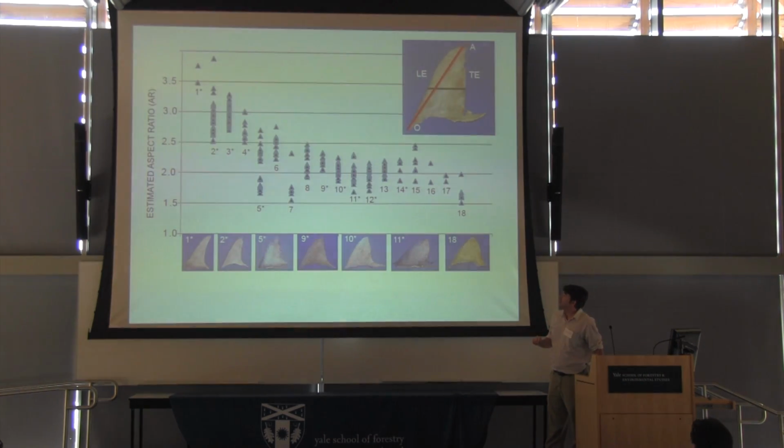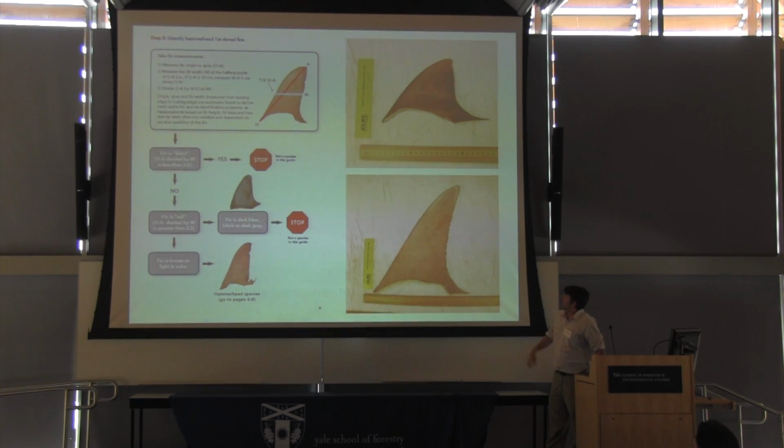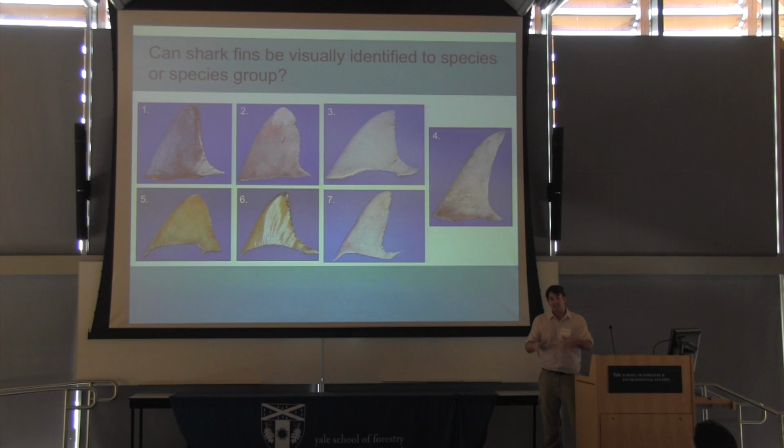Hammerheads do not have white patches, but what they have is a very tall fin. They have extremely valuable fins because they have this high aspect ratio. So this is just showing tall fins all the way to really broad fins. We simply tell the user to do a couple of measurements, and divide one by another to get an aspect ratio. If the ratio is above a certain value, you know it's a very tall fin. I won't go into detail because I only have less than 5 minutes now. But basically, hammerheads have this tall fin.